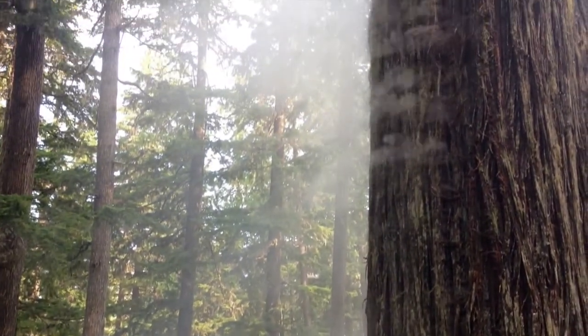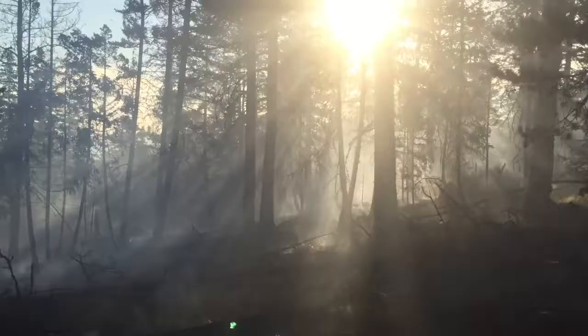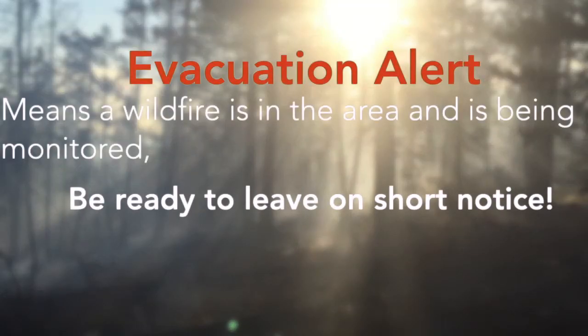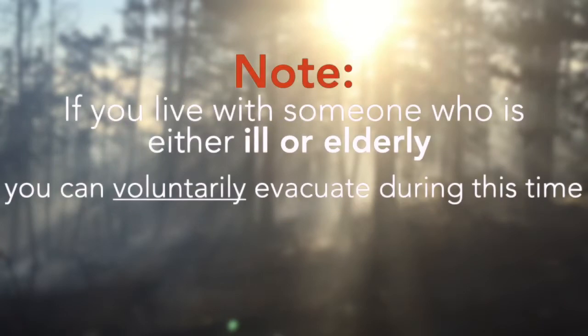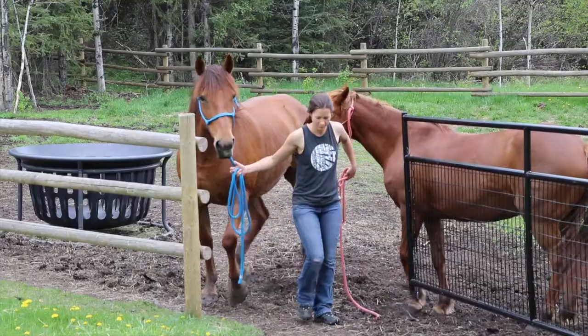It is also important for you to know the difference between an evacuation alert and an evacuation order. An evacuation alert is a warning to residents that a wildfire is in the area and being monitored. At this point, it is still safe to stay home, but you should start preparing to evacuate if required. If you have ill or elderly people living in your home, you may want to consider leaving at this time. Also, if you have friends or family you can stay with in another town, this is the time to connect with them and let them know you may need to stay with them.